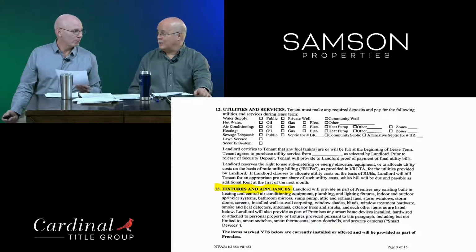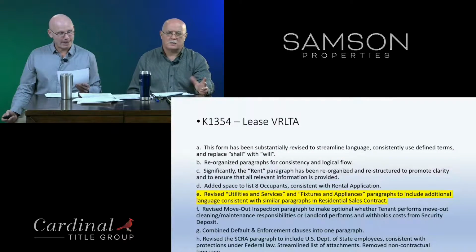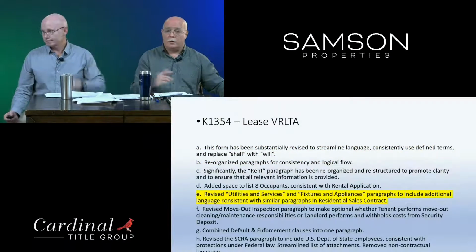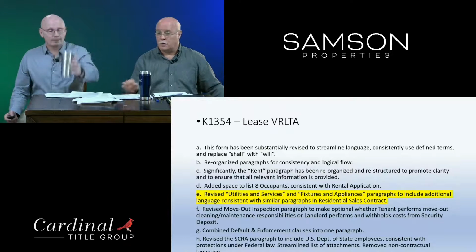I hate to slow you down. Can I back up real quick? Paragraph 11, just because this comes up all the time, move-in inspection. At the end of this, we'll probably touch on the new form that NVAR came out with. They had one years and years ago. It went away for some reason, so most of our agents were operating from the Virginia Realtors form.